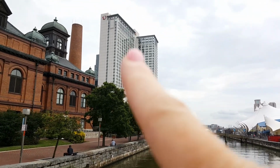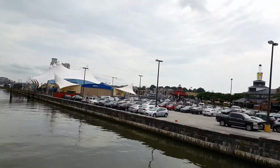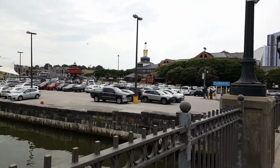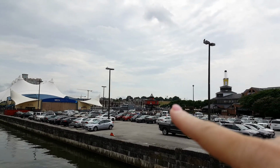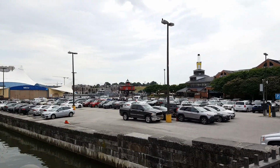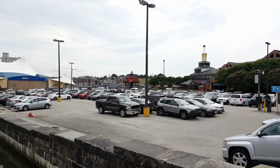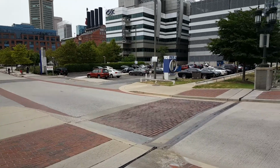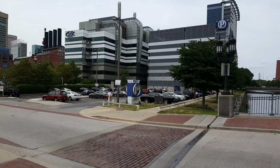And the hotel right there is the Marriott Waterfront, if you're interested in that hotel. Right over there, the red building, I think that used to be an old lighthouse. I'm not sure what year it was used. And this is just coming across the bridge here. And there is actually parking right there available for Pier 5.